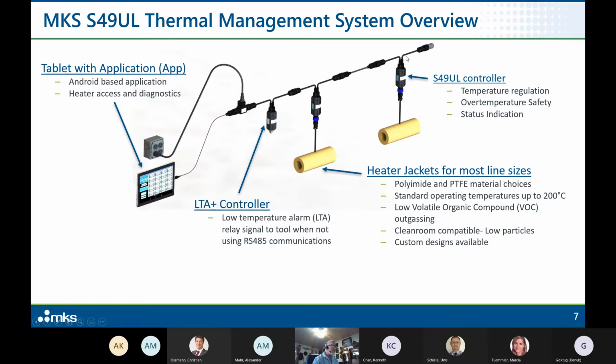The heaters are all daisy chained in line. So if you're doing a sub-fab line from your tool to your pump, every 10 amps you can run a power. And after 10 amps, you would just drop in another power drop and you can continue on.